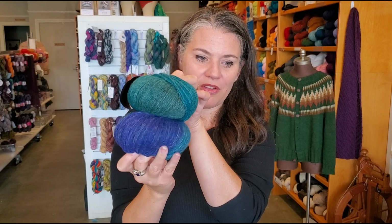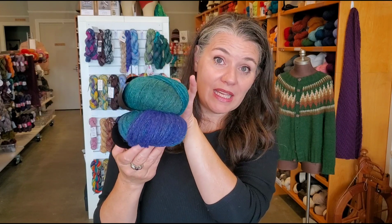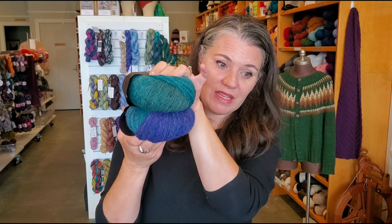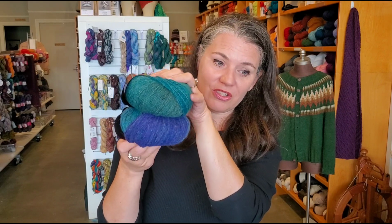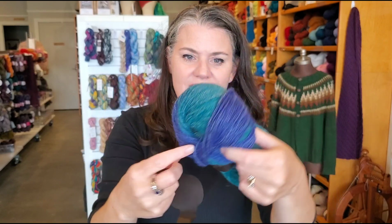If you looked at them on the shelves and the labels were sitting in just the right spot, you might think that these are two different colors, but these are the different shades of color that you see. If you look into the inside of the ball, you can see the different color changings. If I take the label off there, you can see the gradient that's happening.